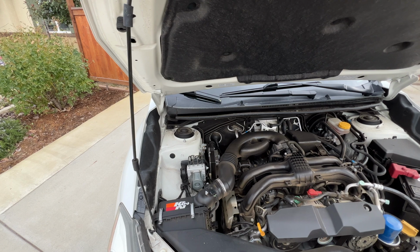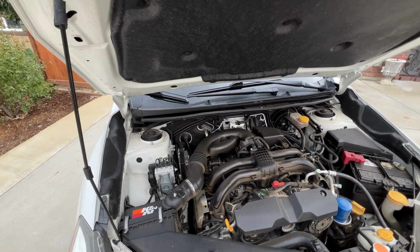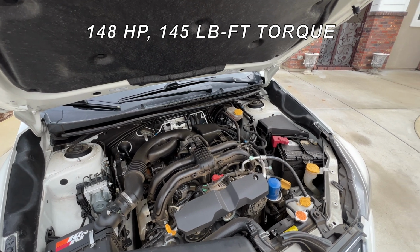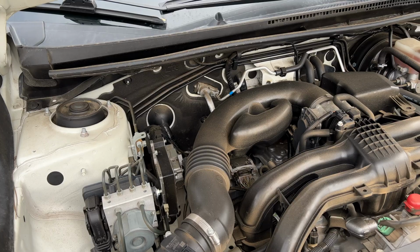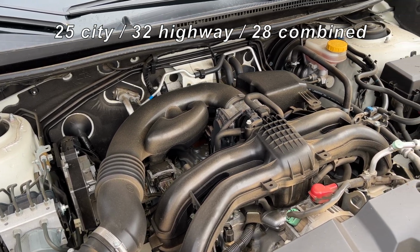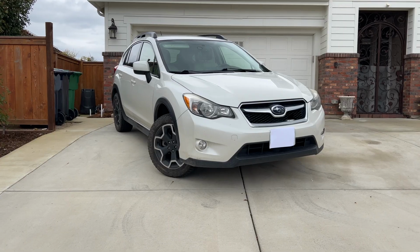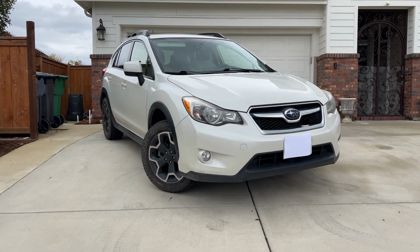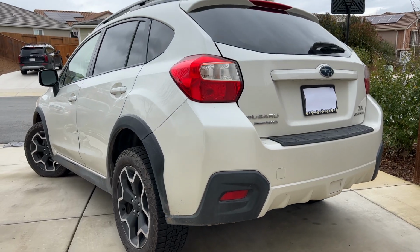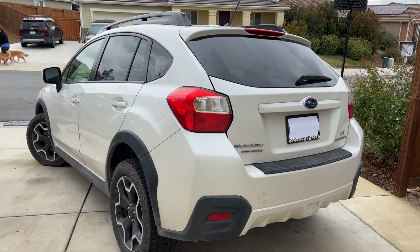Under the hood, we have a 2-liter 4-cylinder boxer engine that outputs 148 horsepower and 145 pound-feet of torque. The fuel economy, according to the EPA, is 25 in the city and 32 in the highway, and 28 combined. My partner drives this car 30 miles daily on a mountainous highway, and she's averaging 28.8 miles per gallon.